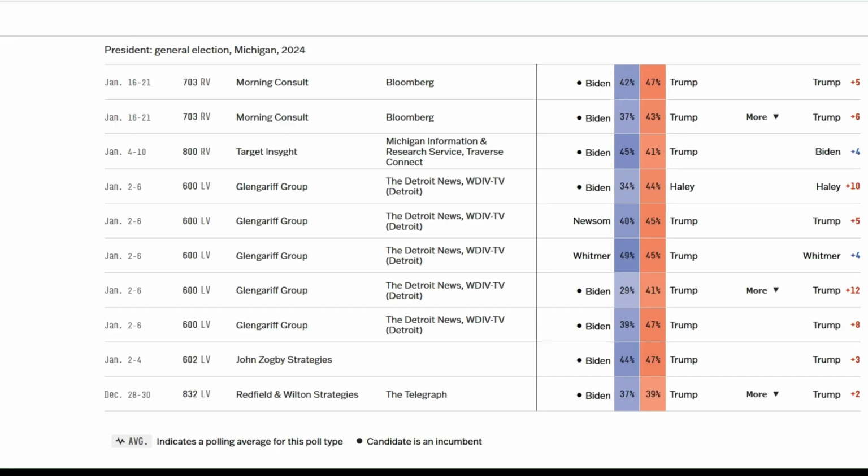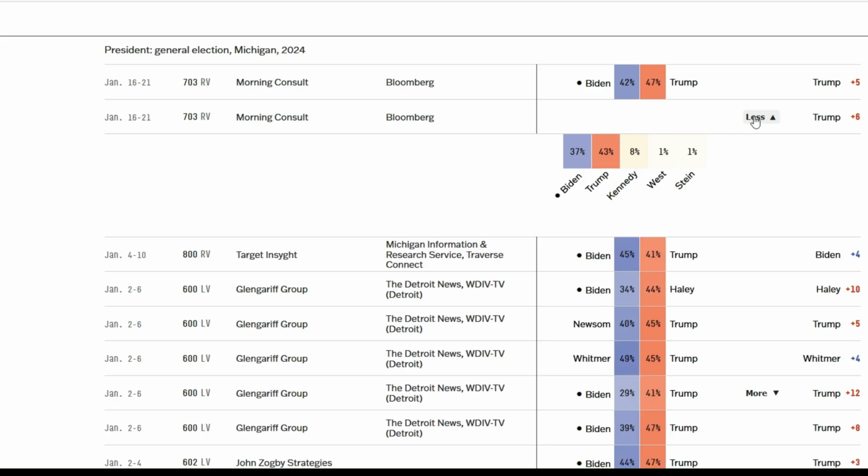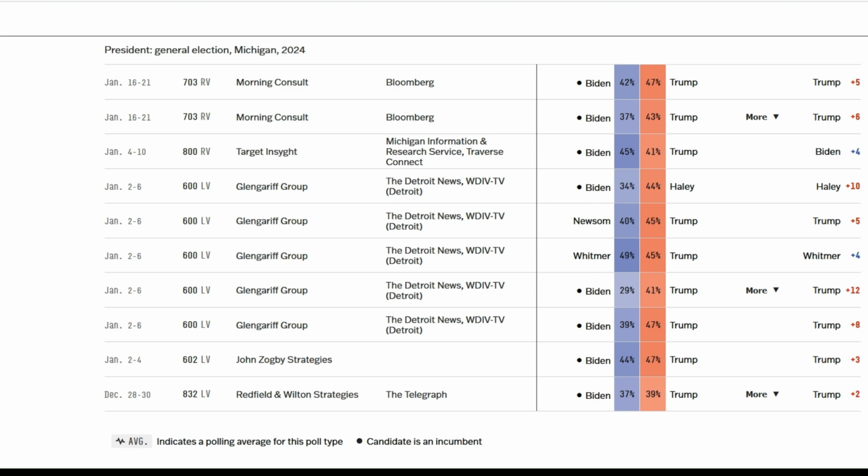In the state of Michigan here, we see that Trump is also ahead by relatively large margins: 5 points, 6 points, 5 points, 12 points, 8 points, 3 points, and 2 points. Biden actually leads Trump in one of these polls in a head-to-head matchup. Biden is ahead by 4 points. In the five-way race, we see here that Trump's ahead by 6 points.